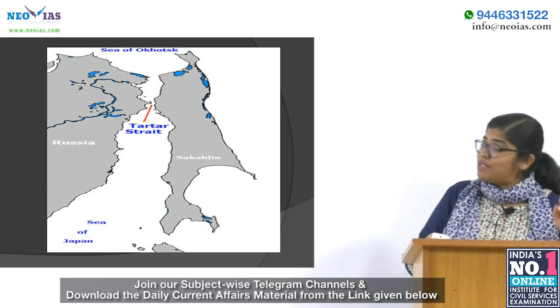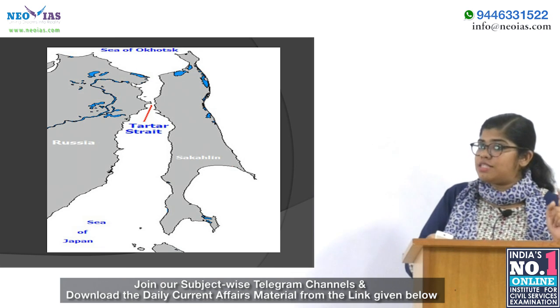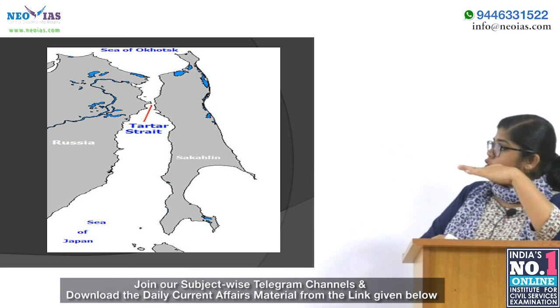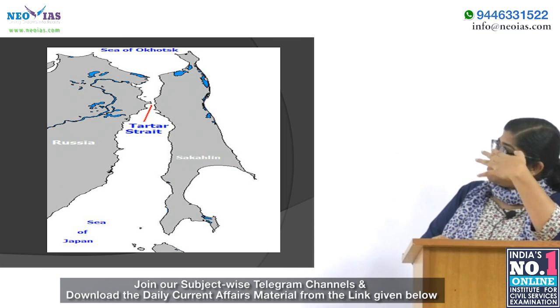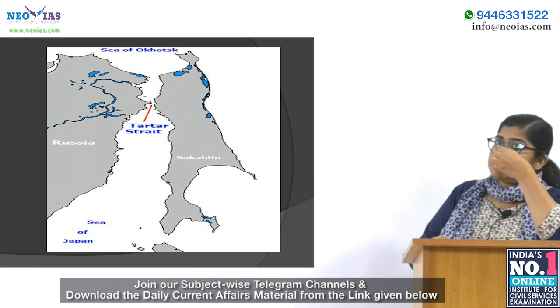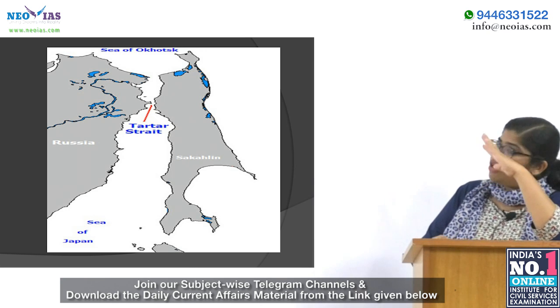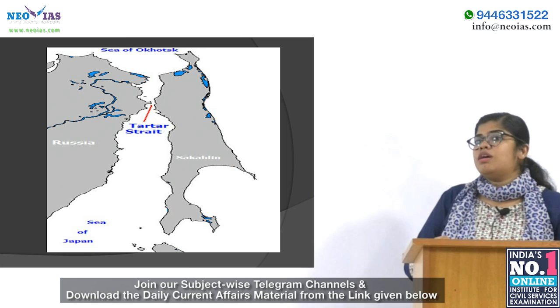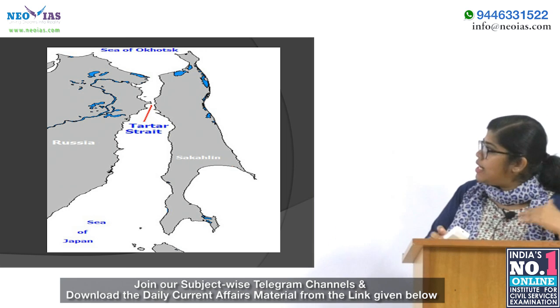I'll show you the picture. So it's a strait from Russia. Okay, it is connecting the Sea of Japan. Sea of Japan is towards the upper side of Japan, and the Sea of Okhotsk, you can see, is at the top, and it's connecting the Sea of Okhotsk and Japan Sea, and also separating Russia from Sakhalin Island.